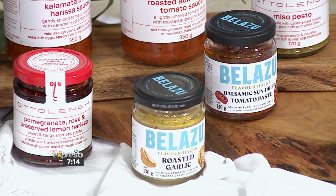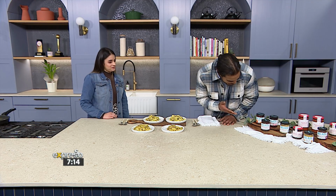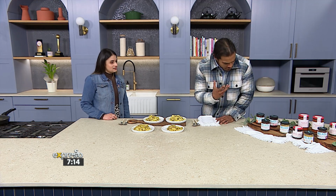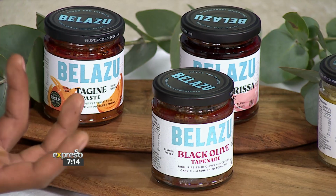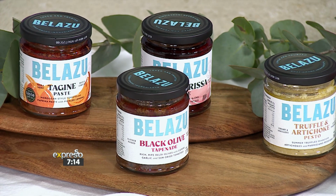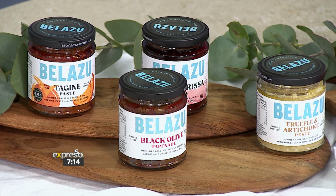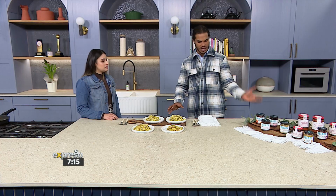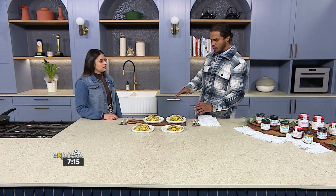Oh my word. Choice. And I'm looking at some of the options that we have here. I don't know if you can see this, but we've got a tagine paste, which is something I'm very familiar with. We've got the rose harissa paste as well. So this is a lot of the flavors that we want that take a lot of time to prepare. Exactly. And this is bringing that convenience because I can just prepare my base and add some of this in, add it to a jus, and I'm pretty much sorted.